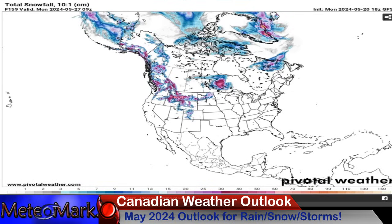So if we look at that snowfall here, I want to briefly show you that. Look at that across Western Ontario, Eastern Manitoba. Look at this. This is on the order of 20 to 40 centimeters in some of these areas. So, yeah, we're looking quite a bit in the way of snowfall here, which looks to be on the order of 7 to 15 inches.